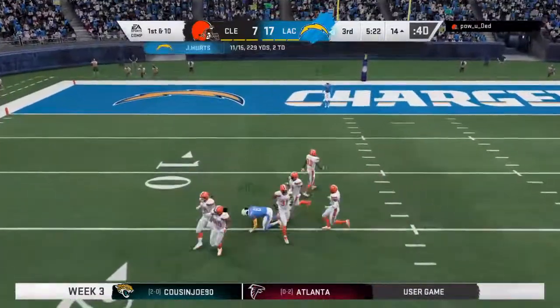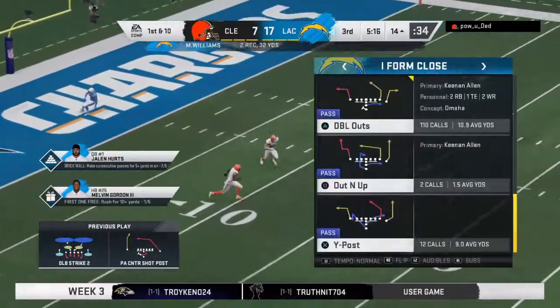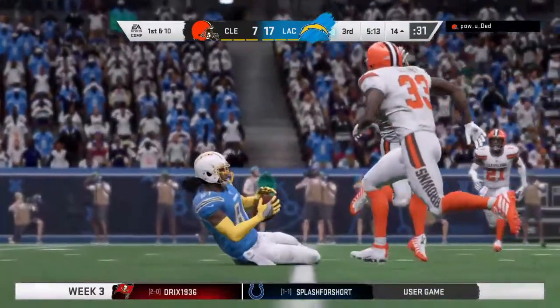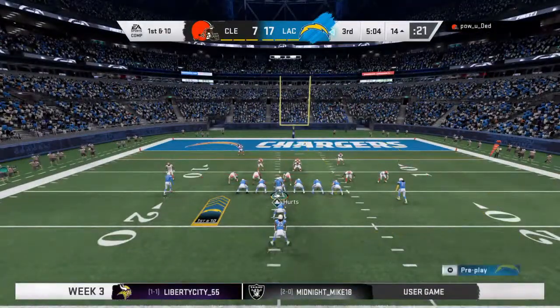That's complete to Williams out of the backfield. Chewing up big yardage. Another nice gain there. This one goes for 20. This quarterback now 11 of 15 through the air. Here's 1st and 10.